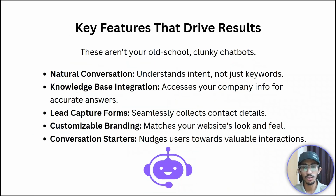And these aren't your old school clunky keyword-only chatbots. The AI assistants we can build today are much smarter. They offer natural conversation, meaning they can understand user intent and not just specific keywords. They can have knowledge-based integration, so they access your specific company information to give accurate and relevant answers. They can include lead capture forms right in the chat to seamlessly collect contact information from the leads. You also get customizable branding, so the widget looks like a natural part of your website. And they can use conversation starters to gently nudge users towards the most valuable interactions or common questions.